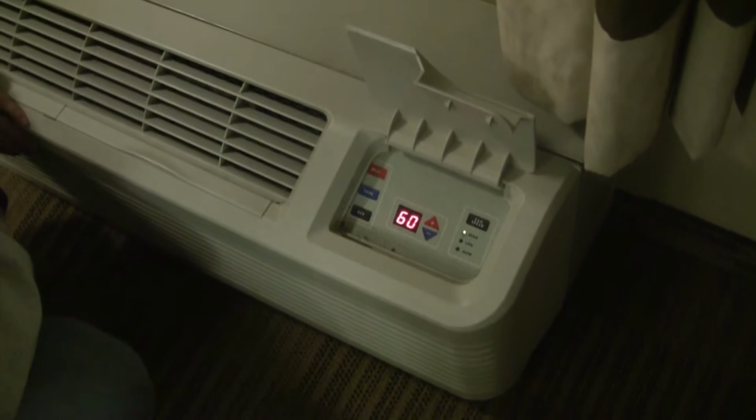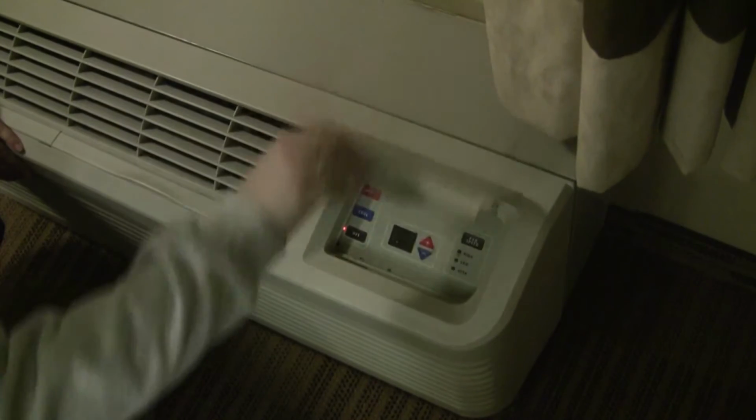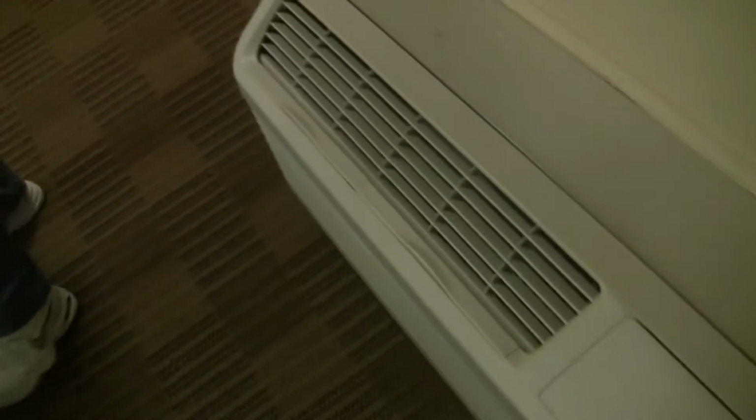Yeah, it's probably not cold enough for it to kick on. No. Anyway, it does work. I mean, it gets cold in here quick. Of course, it's on the cooler side. Today is Halloween. Let's see, what else do we have?